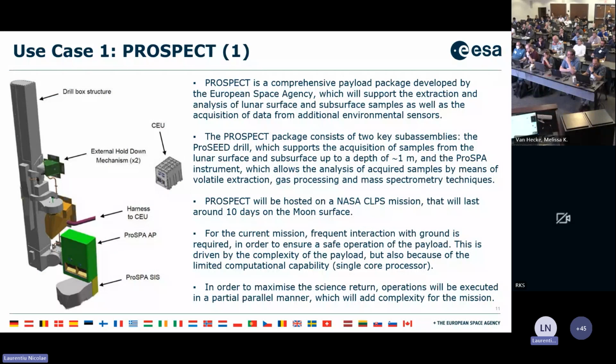Having discussed all of these items, now it's time to apply the concept, architecture and hardware solution to concrete cases. And for that, we have chosen two payloads. Both of them will be surface payloads on the moon. The first one is PROSPECT. PROSPECT is a comprehensive payload package developed by the European Space Agency, which will support the extraction and analysis of lunar surface and subsurface samples, as well as the acquisition of data from additional environmental sensors.